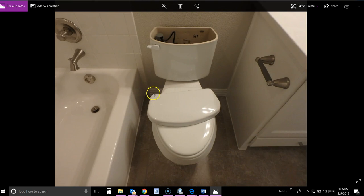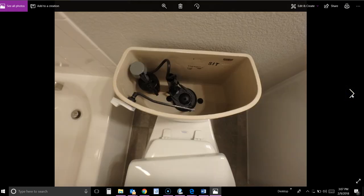This is a toilet that was off at the time of the inspection, so I'm not sure if there was a problem with it and they had it off because it was possibly leaking. So you just want to question the builder. Inspector said that one of the toilets was turned off, and is there a problem with it? So we're going to find out. Probably nothing. That's just showing the tank's empty.